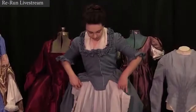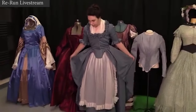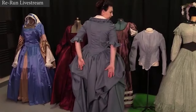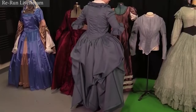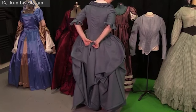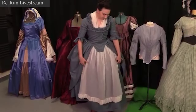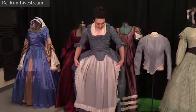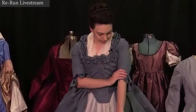I'm wearing a robe, an Italianate style robe, and it's worn à la Polonaise, which means the back is pulled up. So it's a robe Italianate worn à la Polonaise, because if it was a true Polonaise, it wouldn't have this back seam right here on the bodice. I am being a nice lady today. My apron is purely decorative and not functional. And I have a good amount of trim on my bodice and on my sleeves.